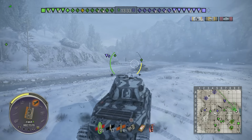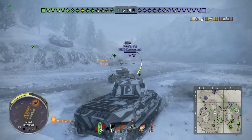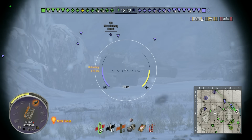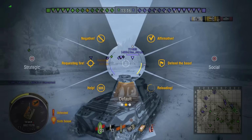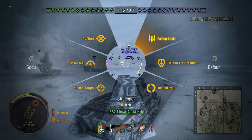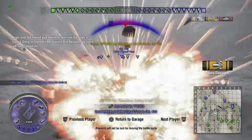And there's a Death Star around the corner. There's another enemy heavy, T10. Oh, T110E3, and everybody's coming to this party. Oh dear. And this was just one of those times where there really wasn't much you could do about it. I was trying to signal that I was falling back, so those guys knew I was on the way out of there. Not going to give them any help, but yeah, nothing you could really do about this.